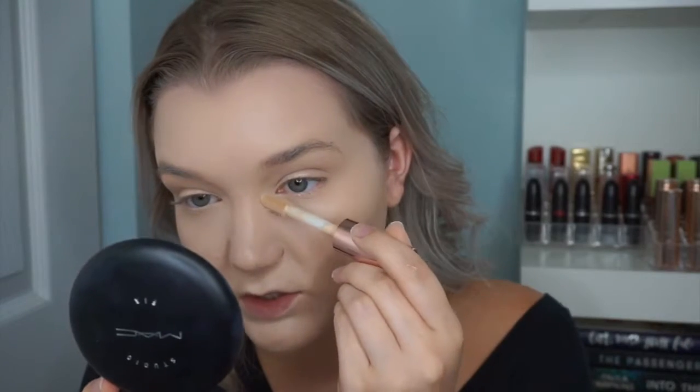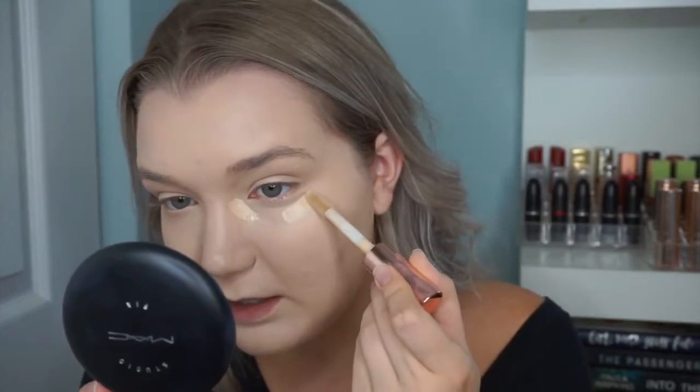I don't really have a lot of darkness. I'm blessed in that sense, but I just like to do a little bit to add cohesiveness. So I'm just going to do in this corner and then there. I'm just gonna do those areas. And then I am going to set my under eye with the Coty Airspun powder, just because that's what I've been doing as of late. I can't really get away with not setting my under eyes. Going in with my Coty Airspun and pressing that under my eyes.